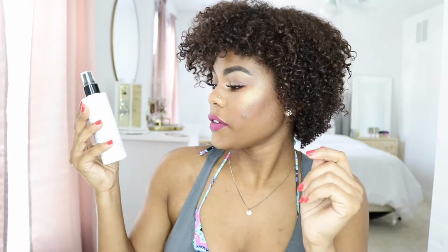Now the next beauty product I have is the Cover FX Illuminating Setting Spray. I have said this time and time again how much I love this setting spray because the mist is beautiful and it does leave your face looking luminous, and although it has shimmer or glitter in it, it's nothing too crazy. It is very subtle. So even if you have oily skin and you want that glow, this is a very good way to go.